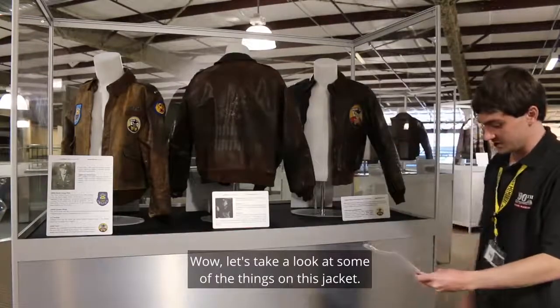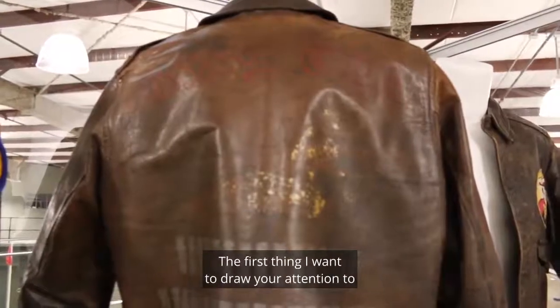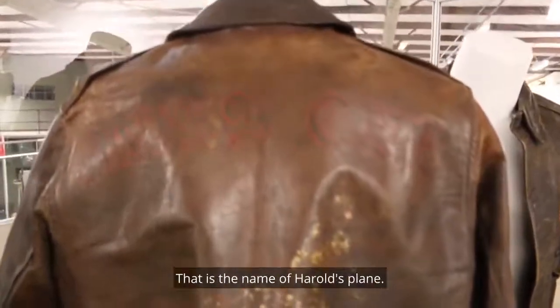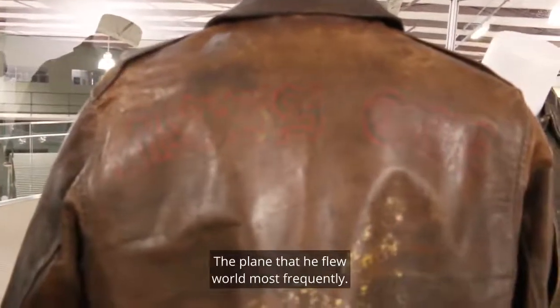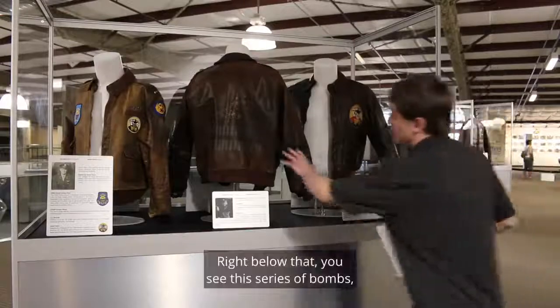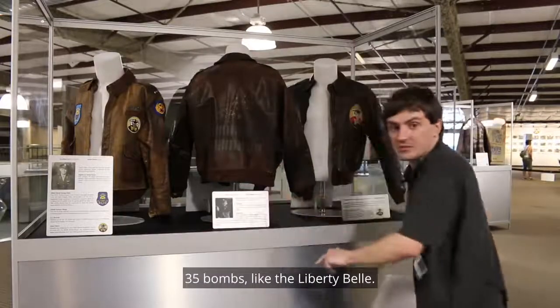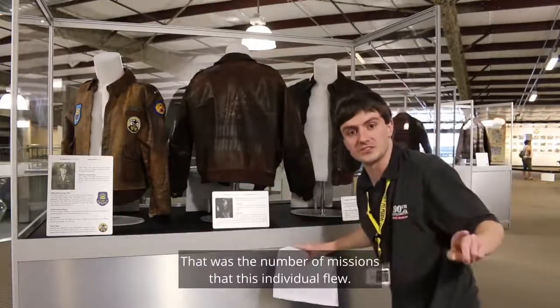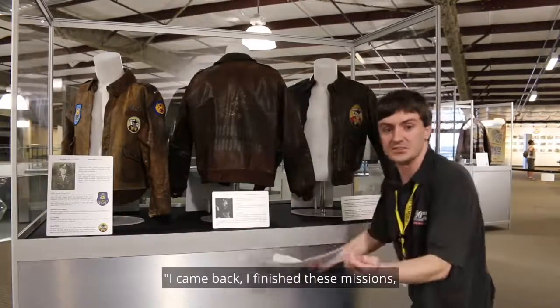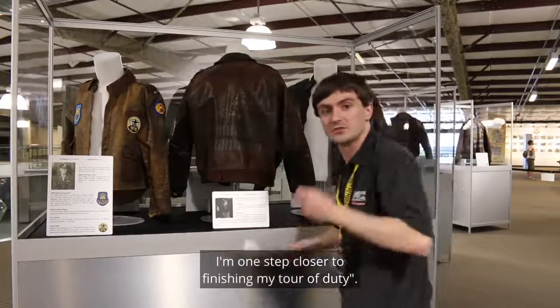Now, let's take a look at some of the things on this jacket. The first thing I want to draw your attention to is this phrase, Miss Q. What does that mean? That is the name of Harold's plane, the plane that he flew aboard most frequently. Right below that, you see this series of bombs, 35 bombs, like the Liberty Bell. That was the number of missions that this individual flew.